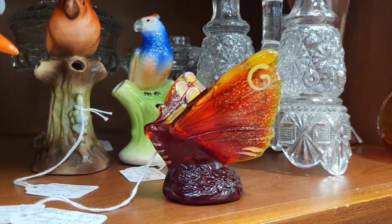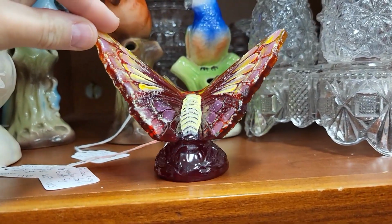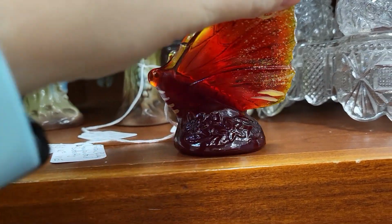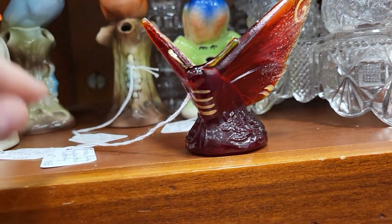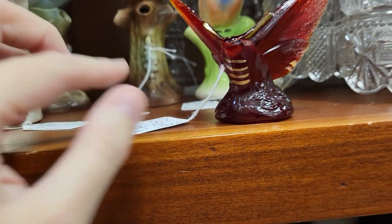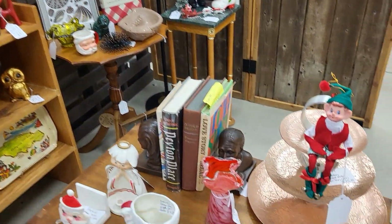I had to capture the fountain butterfly. Usually these are in locked cases. I can never touch them, but gosh, that's pretty. It's got the frit on there too, the ground up glass to make the glitter. That's really pretty. I bet it glows too. $60 on that. I do have some Christmas and mid-century in here.